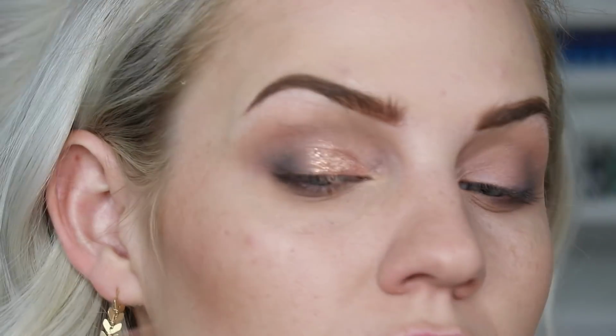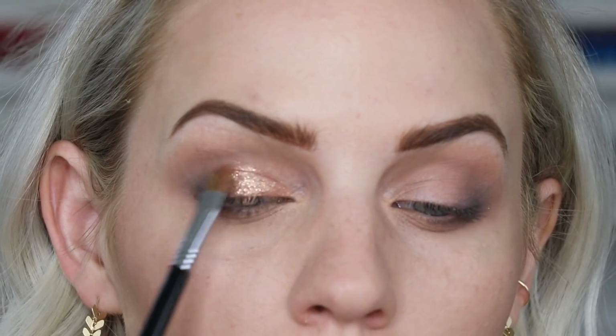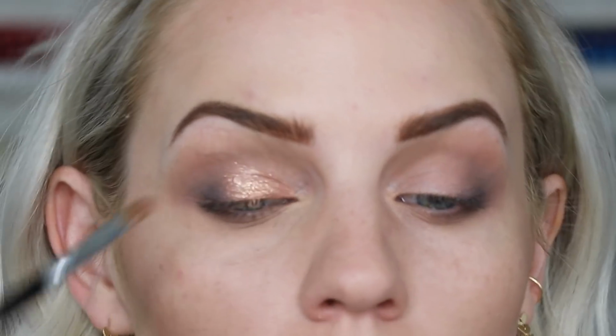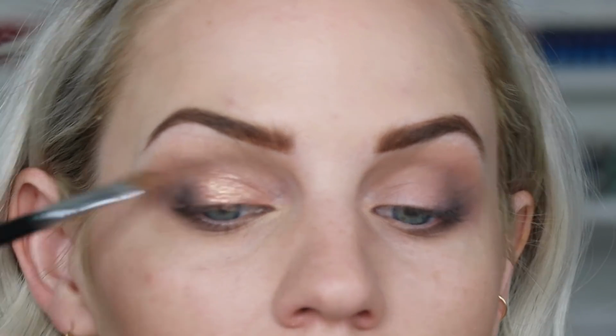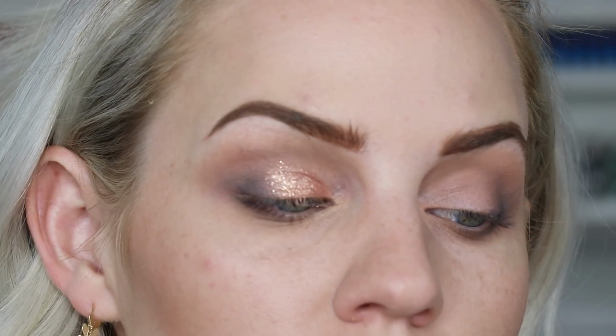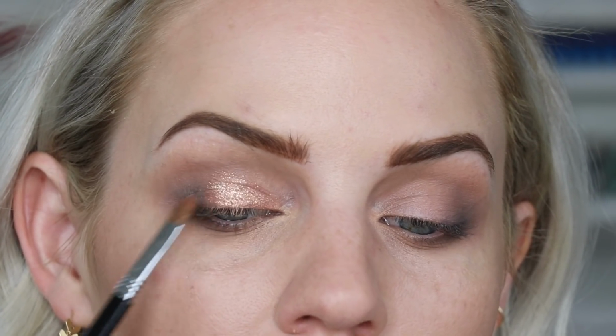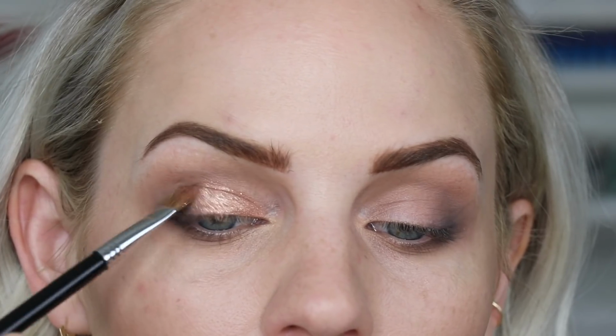See that glitter and intensity? Oh, it's so pretty. And then I'm patting it on. That's going to hold it in place and really keep that glitter strong and intense. And then I slightly blend it over the black because I don't want it to be a harsh line.